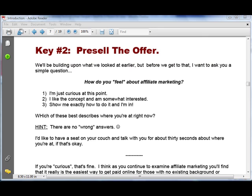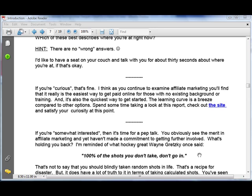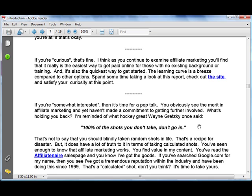Okay, then we move on to key number two, which is to pre-sell the offer. Now, he does something very interesting at this point. He asks, how do you feel about affiliate marketing? Before actually getting people to think about the whole concept of affiliate marketing now. And if we just scroll down a little bit, we'll see that he's now essentially gently pushing them towards his site. Okay, if you're curious, that's fine.